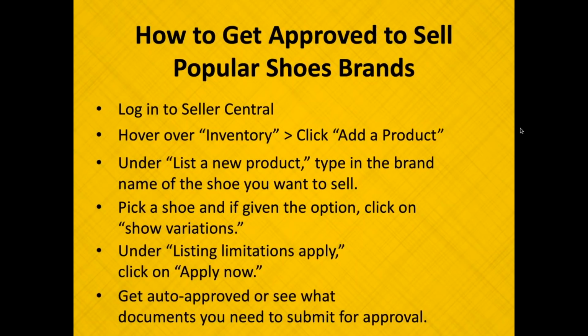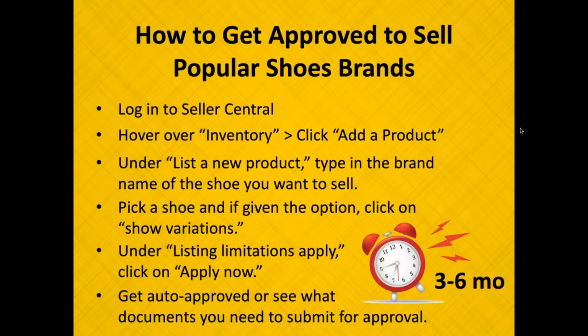There are different time periods when gating of brands opens up, and there are more auto approvals than there used to be. The other really good thing is that if you're a newer seller, you might have more restrictions than if you've been selling for a longer amount of time. But the longer you sell, the more you're able to build up your seller metrics. Within a few months, you should be able to sell even more brands than you can right now. So we always recommend keeping track of which brands you're applying to be approved in.